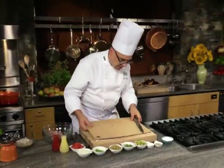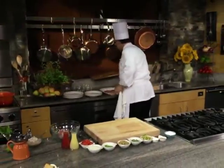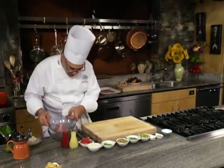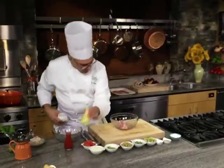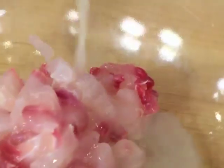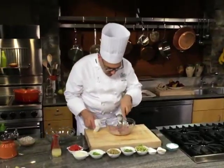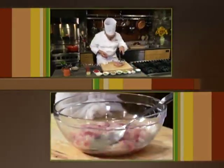All right, I'm going to move the board out of the way. And I'm going to take and put this fish up here where we can see it a little bit better. And then I'm going to pour lime juice over the fish. We'll stir it real briefly and give it a chance to cook. I'm going to also season it with a little bit of salt right now.